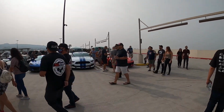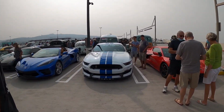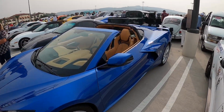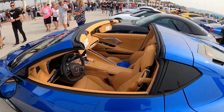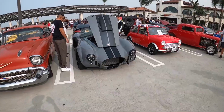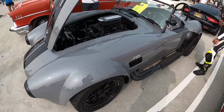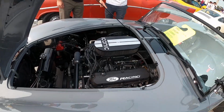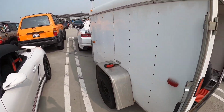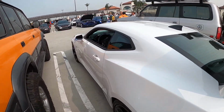What do you guys think of these things? Is it just going to be another Corvette in another couple years? What are your opinions? This one's nice, actually, look. Got a nice tan interior on the blue. I dig it. I don't know if it's because it looks like the S2000 color or what, but she is clean. Look at this guy's track bike, towed by a Camaro. That's a pretty dope setup, actually.